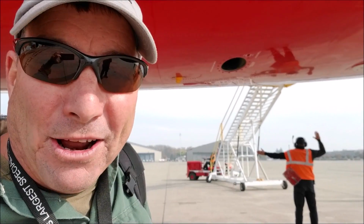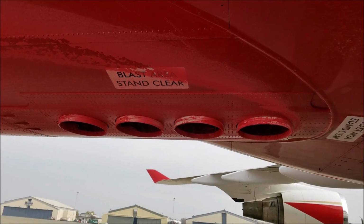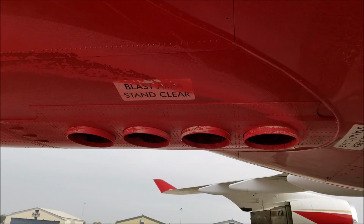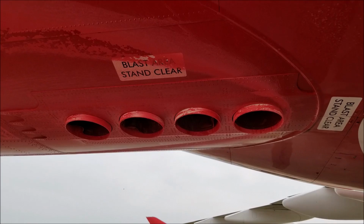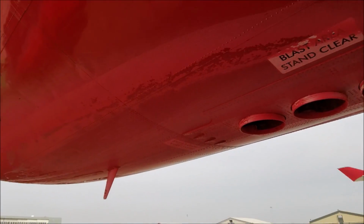It looks like they're going to bring their lunch up with the ladder now. Here's the discharge nozzles on the 747 up to coverage, well, beyond coverage level 8. They can squirt out of there, straight down, and it makes a mess.